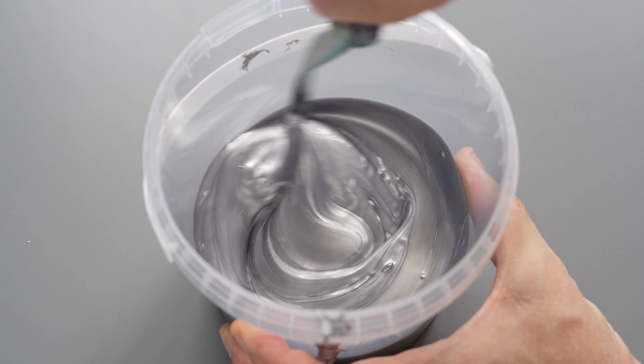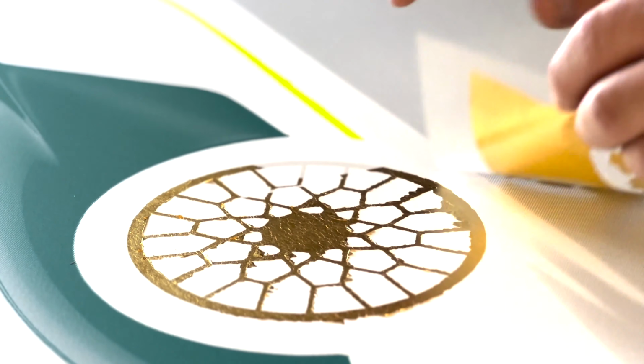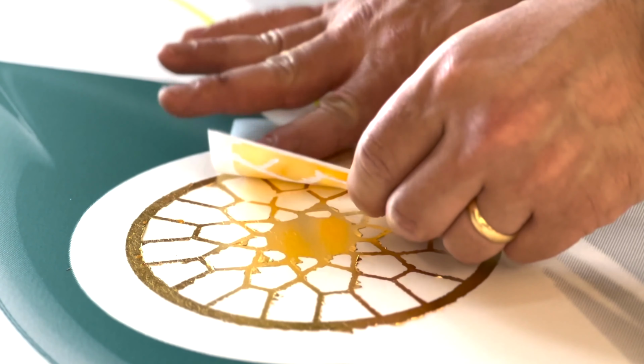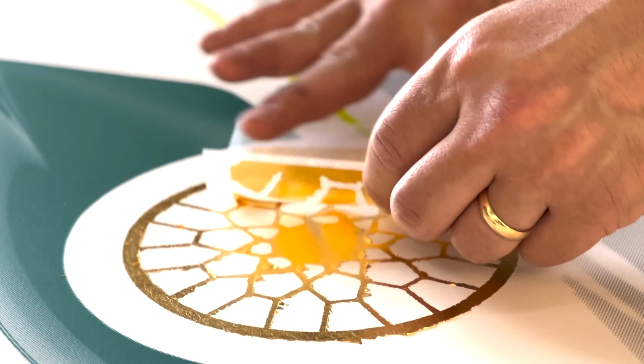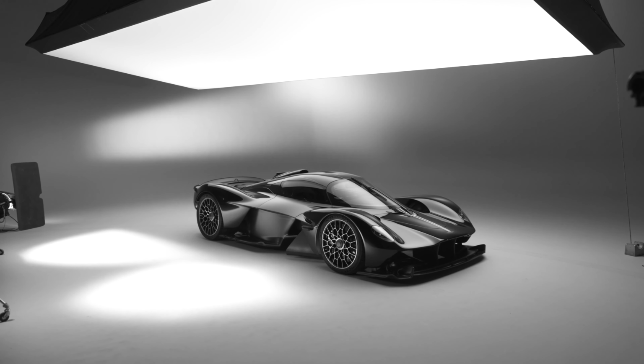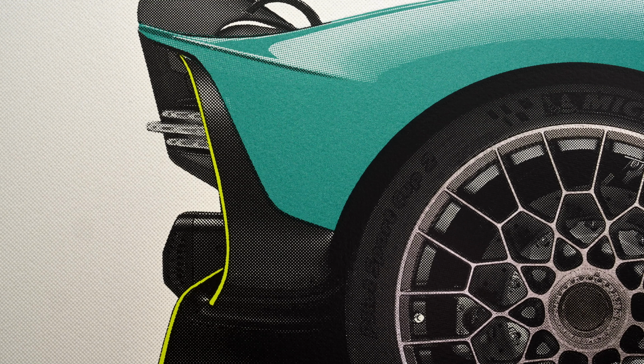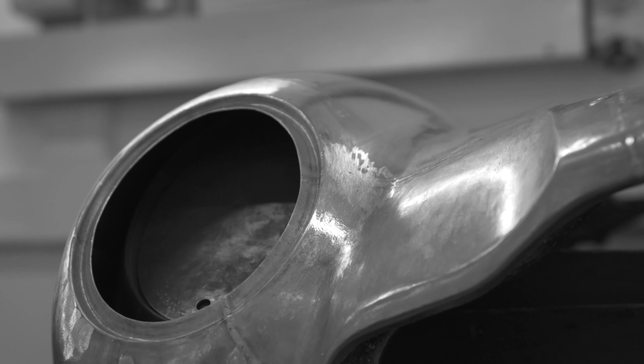As well as the conventional screen printing with inks, this process allows us to gild real metal leaf as well. There's another print I can show you later, because we've been working on Valkyrie as well. In that case, we've created one-off prints. One is 24 karat gold detailing and the other is platinum leafing. Wow. So it just adds a whole different level of finish, luxury.